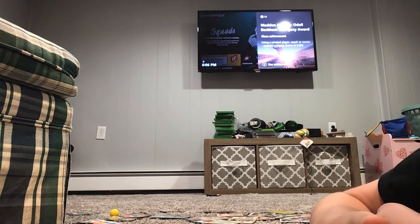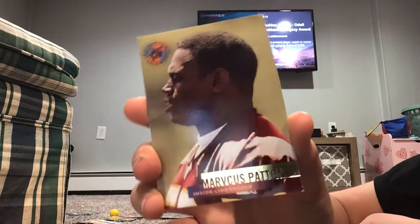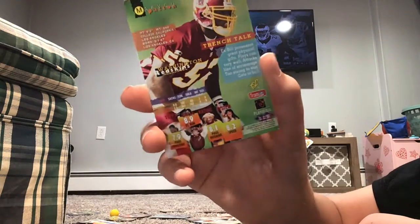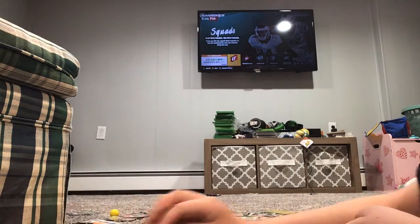Next, we have Marcus Patton, inside linebacker for the Redskins. A little holographic symbol up top and down bottom. On the back, him in a Redskins little thing down there. Kid's holding up his stats.